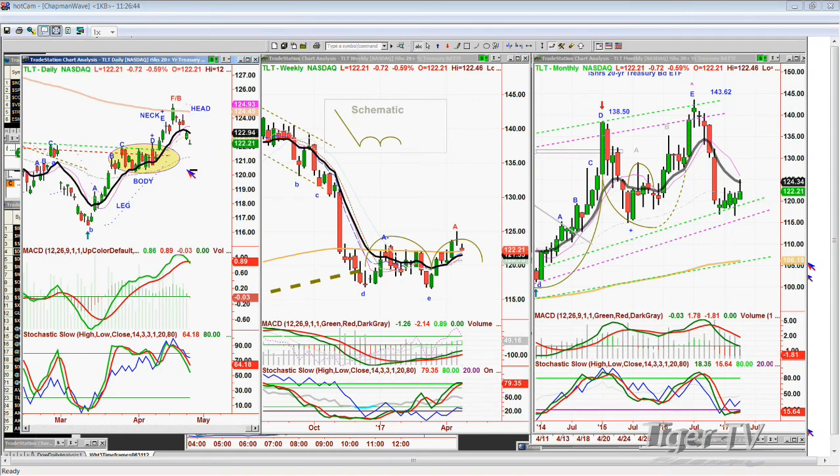And here's the beak, and the beak has gone into the body itself. That suggests it could go even a little bit lower. So I'll be back. We'll talk about yields as soon as I get back. Basil Chapman, Tiger Technicians out.